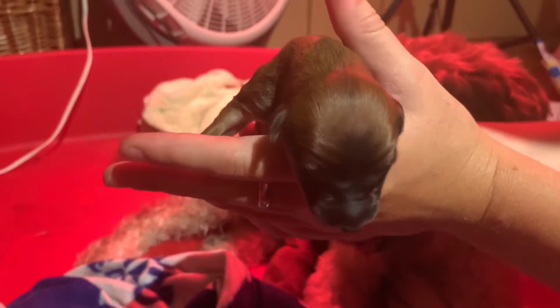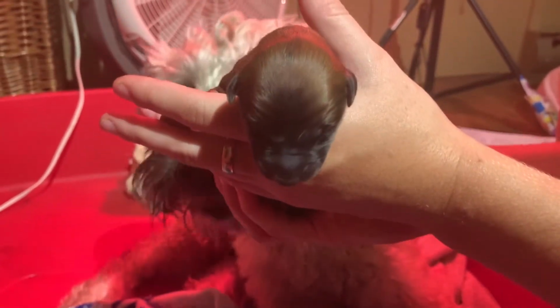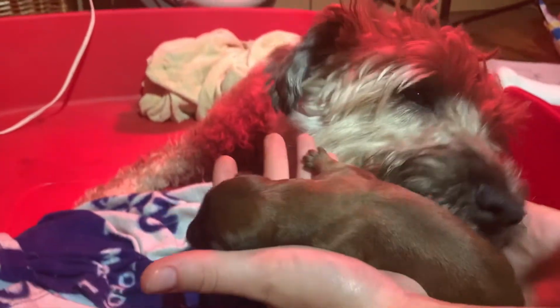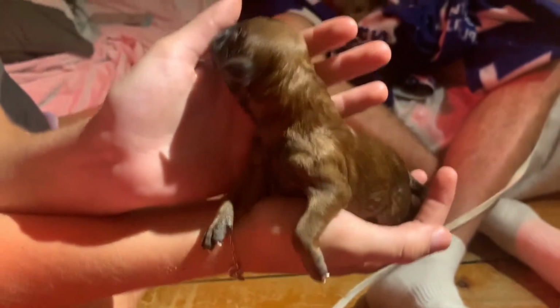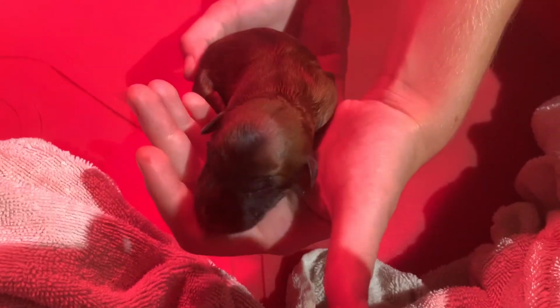Number 3. Number 3, he came out real quick and he wouldn't latch on. And he's a boy. Number 3 boy. And he's a little boy. He's very little. Very cute. Number 4. And guess what? It's a girl. It's a girl, Ava. That was a long wait in between, though. How many hours? 2.5? 2.5, yeah. Yeah, she's cute. She latched on right away.